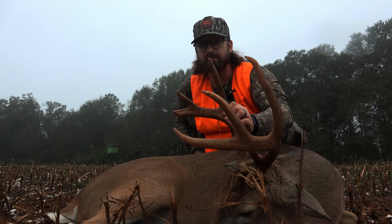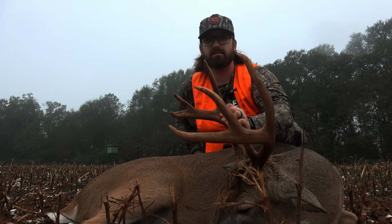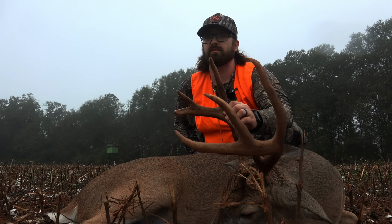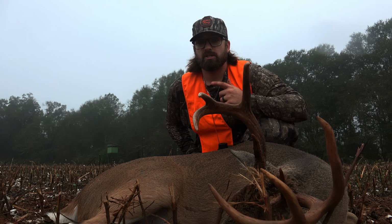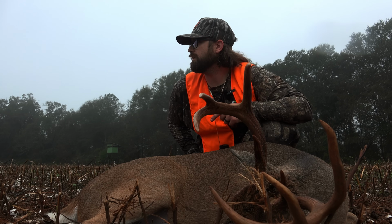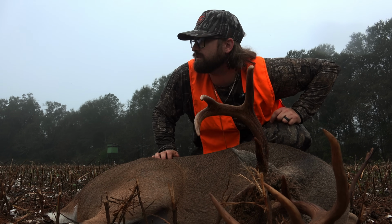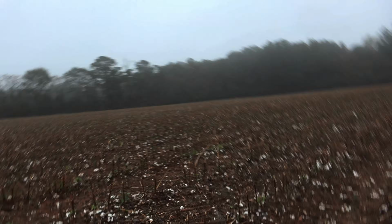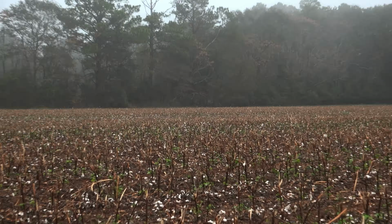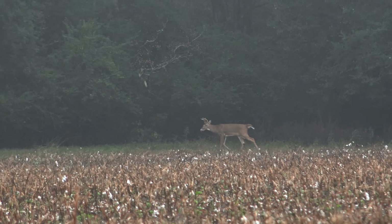But so I shot this deer, eased my way back to the stand, got in the stand. At that point, I put all my camera stuff up. This is the only camera I had left out, my vlogging camera. Shot another giant. And now there's a buck right here in the field. Let me see if I can get it so I can show you guys. Another young buck just out here strolling.